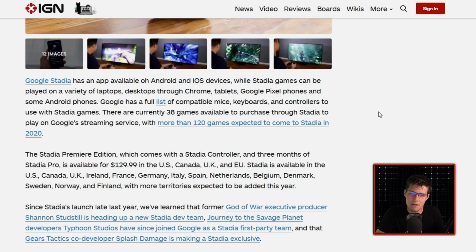Google has a full list of compatible mice, keyboards, and controllers to use with Stadia games, and there are currently 38 games available to purchase through Stadia to play on Google's streaming service, with more than 120 games expected to come to Stadia in 2020. The Stadia Premier Edition, which comes with a Stadia controller and 3 months of Stadia Pro, is available for $129 in the US, Canada, UK, and EU, and Stadia is available in the US, Canada, UK, Ireland, France, Germany, Italy, Spain, Netherlands, Belgium, Denmark, Sweden, Norway, and Finland, with more territories expected to be added later this year.